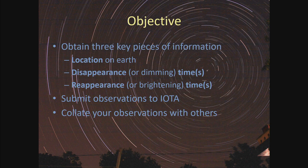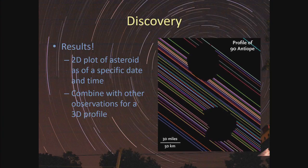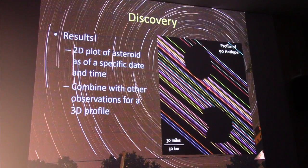So the objective when you're trying to measure and observe one of these occultation events is to get your location on Earth, your disappearance or perhaps a dimming time precisely, and a reappearance or rebrightening time precisely, and submit those 3 key pieces of information to IOTA. They're going to collate your observations with other people's observations, and you're going to end up with something that's like this. So here you've got a whole bunch of individuals with a whole bunch of telescopes all looking at the same event at different times. So this one here, this bright blue line, they could have been in Europe. And this one here, this yellow one, they could have been in California.